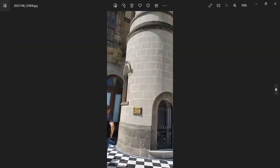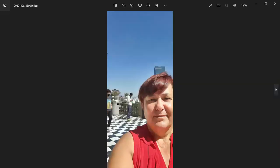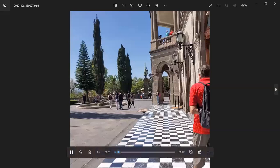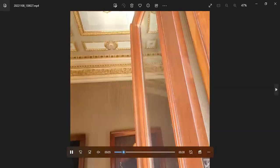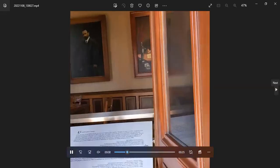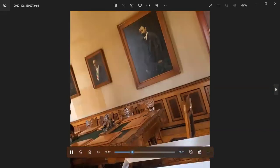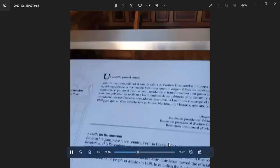So this is the top of the Chapultepec Castle that was at one point an observatory, and there are gardens with nice plants. This is still part of the Chapultepec Castle.